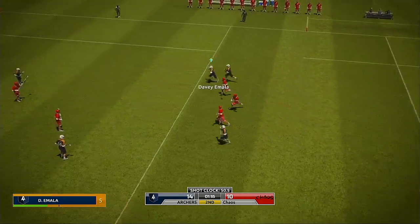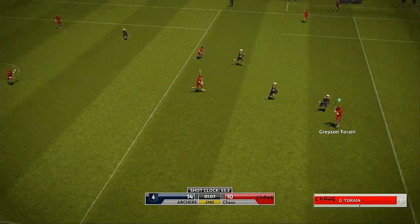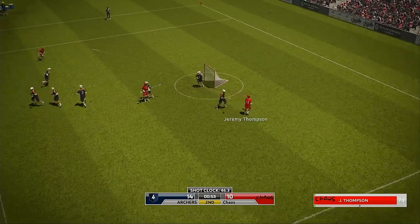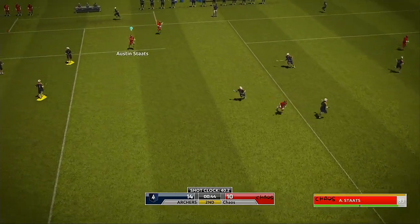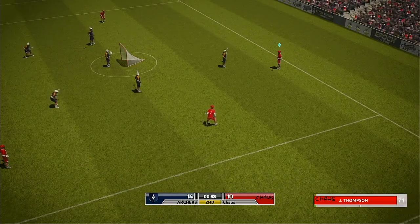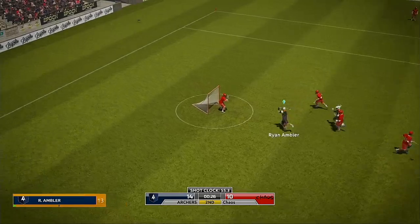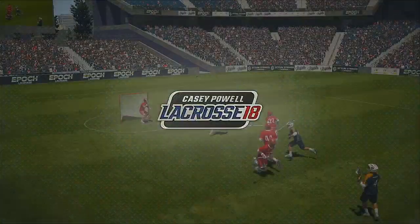Rice. Rips it in. And saved. One. Left. 16. Four. Opens up and shoots. And wide. And they lose possession. Shoots. High cheese. What a goal. He's looking sharp. That's number two for him now.